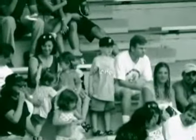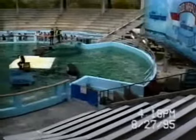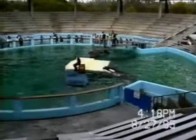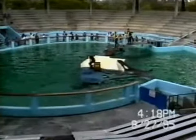They don't want to find anything wrong at these facilities because then they have to go deal with it. So the inspectors are walking around basically deaf, dumb, and blind, in my opinion. They don't want to find anything wrong. So they're just trying to ignore the fact that Lolita is the worst kept killer whale in the Americas and probably the world.